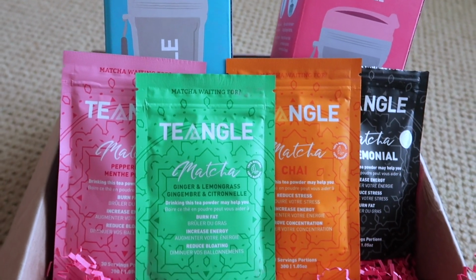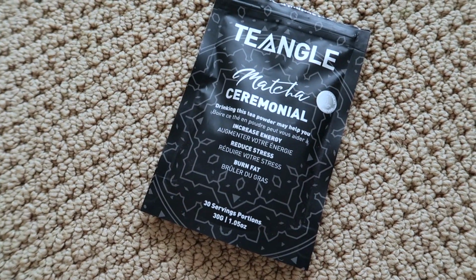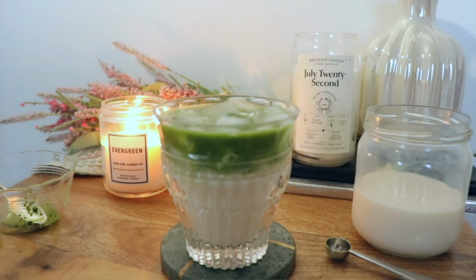Y'all. Okay, so what did they send me? They actually sent me this beautiful big box of matcha in the water bottles, like hello, and I like the packaging. They gave me 4 packets of matcha. We have this matcha ceremonial one. This is more their traditional fancy best occasion matchas. I use this one for my latte.